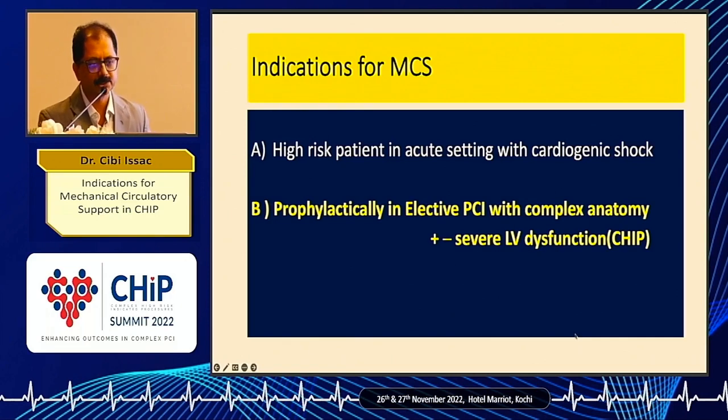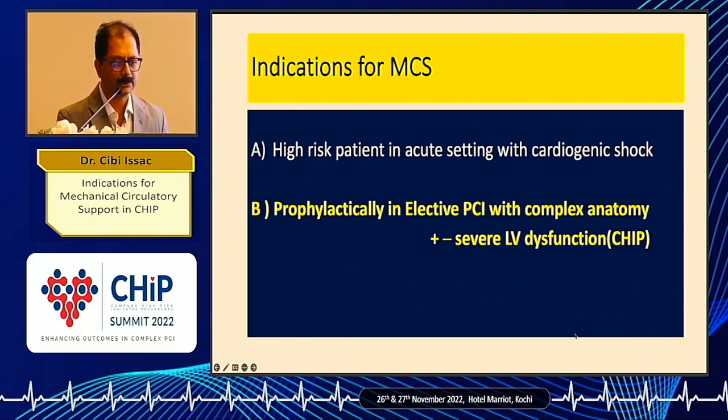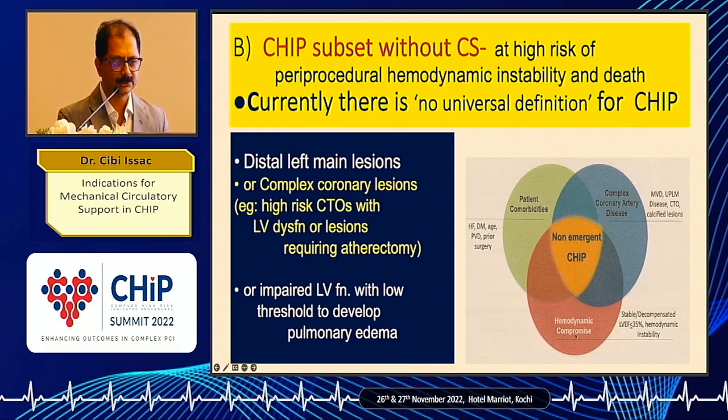The indications for mechanical circulatory support in CHIP are actually two scenarios. A, a high-risk patient in the acute setting with cardiogenic shock. B, prophylactically in elective PCI with complex anatomy plus or minus severe LV dysfunction. That is the classical CHIP scenario. We will discuss that first.